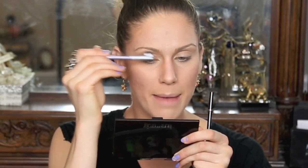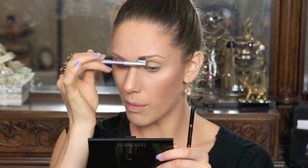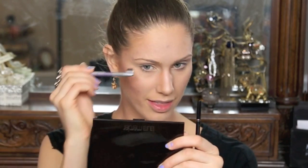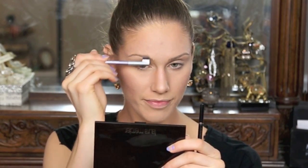And I start by kind of combing them into shape. Now you can use any kind of comb. This is the end of an Urban Decay pencil. I always comb my brows up. Some people like to comb straight if they want more of a flat brow. I like mine super archy and super big. And again, they're so thin, it makes me want to cry.